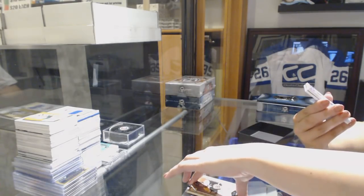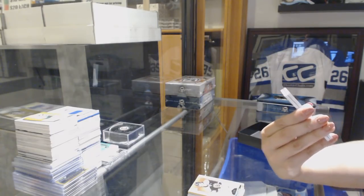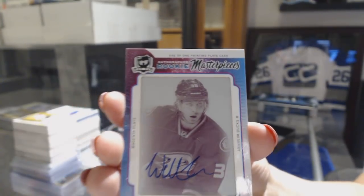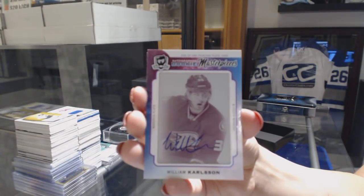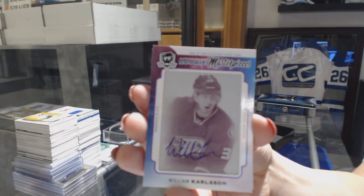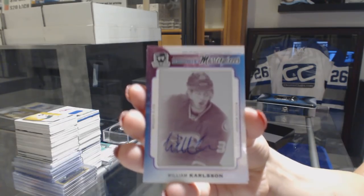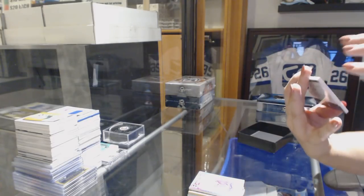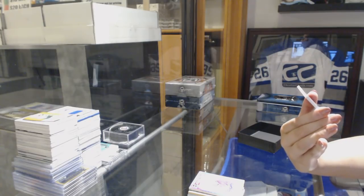A good one. Also, we've got a Rookie Masterpieces printing plate auto for the Anaheim Ducks, William Karlsson. Rookie Masterpieces 1/1 auto printing plate. Ooh, that is beautiful. 1, 2, 3, 4, 5 color.